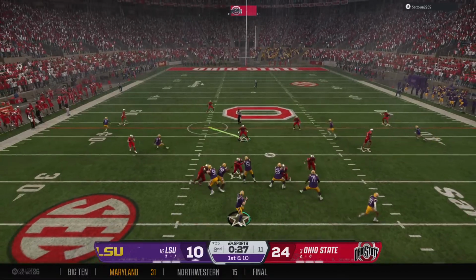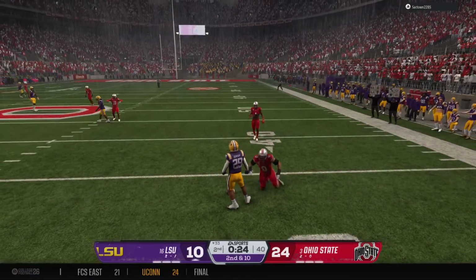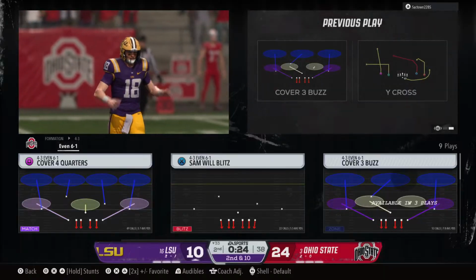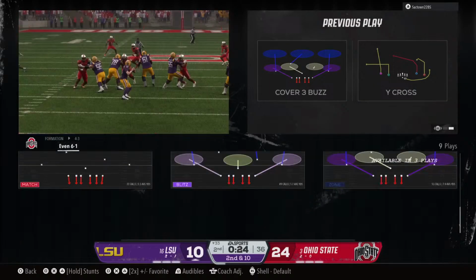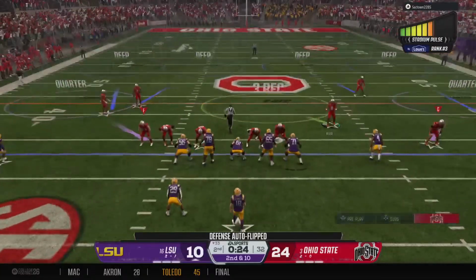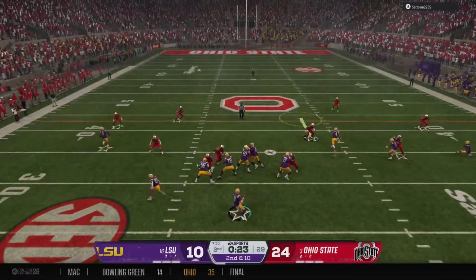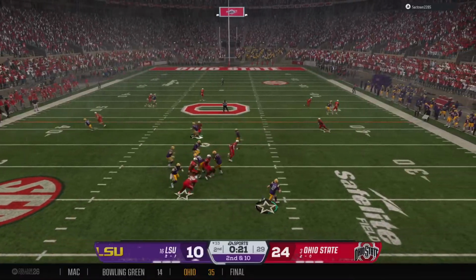To throw, it's Nussmeier. That one falls incomplete. Good defensive play, brings up second down. God, this is the one thing I love about this running back, his ability to get involved in the pass game. Runs a great route, just doesn't come down with a catch. And the QB will try again on 2nd and 10.